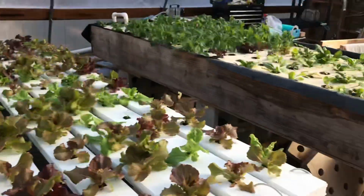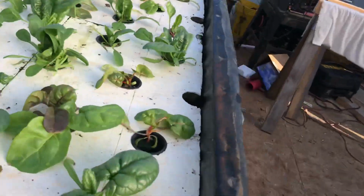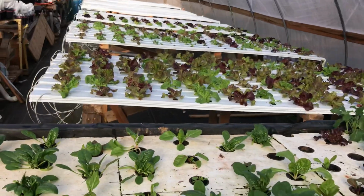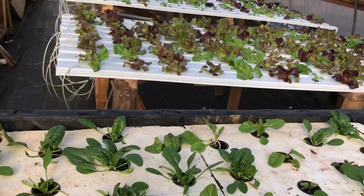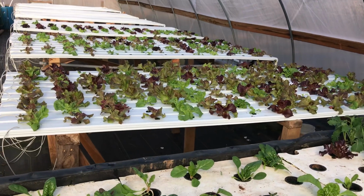It's always something to do on a farm, and you just want to keep trying and keep learning and keep experiencing what plants want to do, and that's grow. They definitely want to grow.